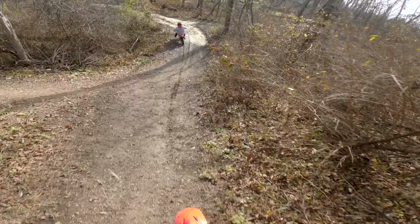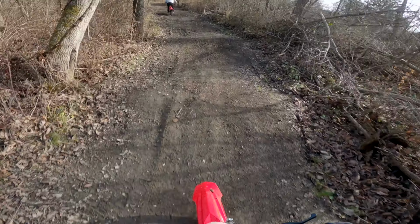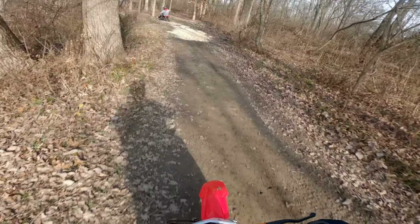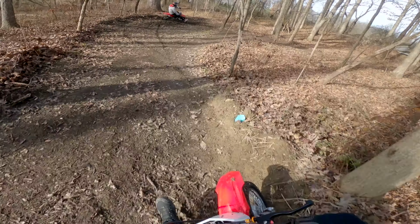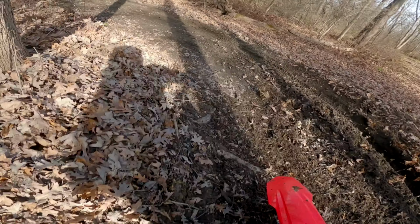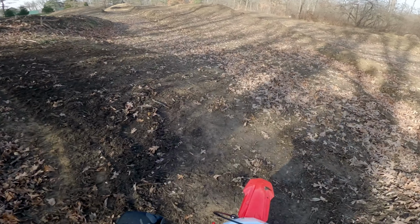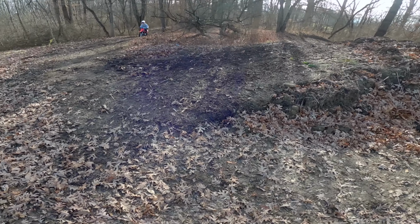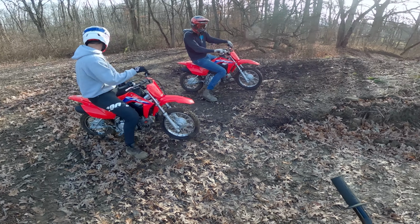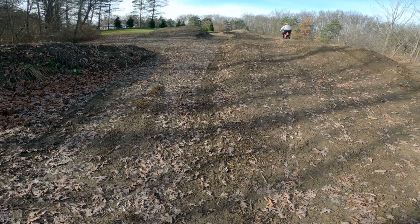Stock tires. It's so slick. I want to do a loop out here. You can try. Which way is the right way? It might not be as funny as you think.